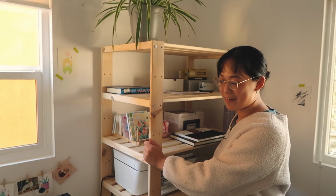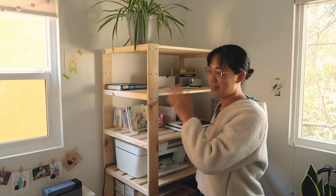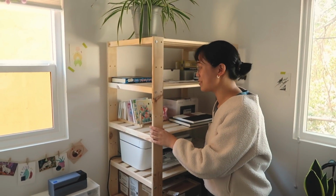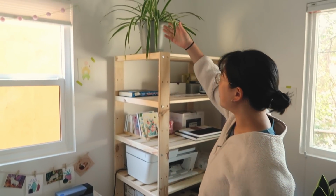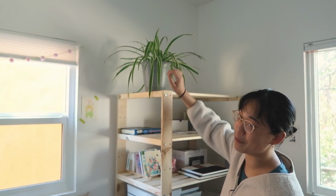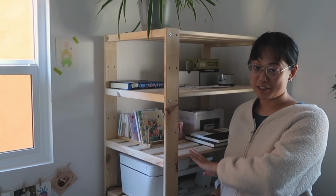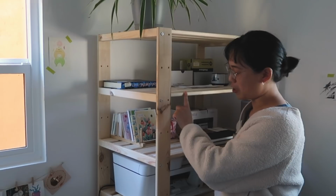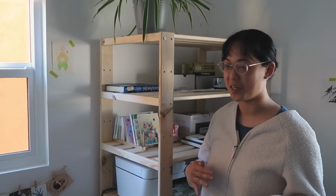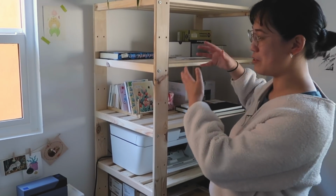I will admit, I have not come up with the best shelf organization yet. This is still a work in progress, but the very top, I have my Home Depot rescue. As you can see, it's not doing very well, and we'll see if it survives. So this IKEA shelf, I got an extra set of shelves just because when I was in New York, I had an IKEA shelf, and I just found that it wasn't enough. So I got an extra one, and I spaced them out so I have more space to put things.